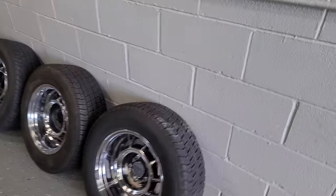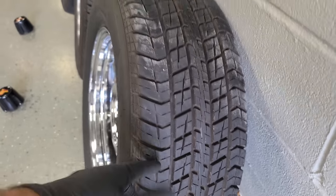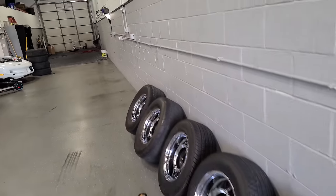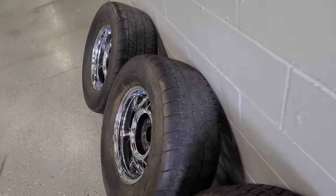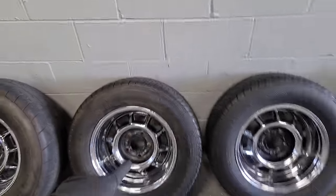These tires are kind of old, but they're really not dry rotted. They have a ton of life left. And he threw these in. These have 275 drag radials on them, and they are definitely old. So we're just gonna go with these for now.